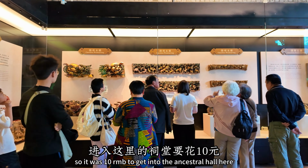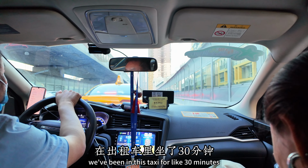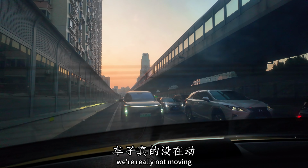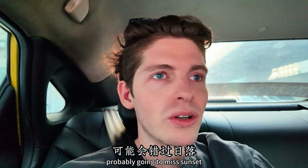But one thing that's not very good in Guangzhou is the traffic. We've been in this taxi for like 30 minutes. Wow, the traffic is awful. We're really not moving. Probably gonna miss sunset.